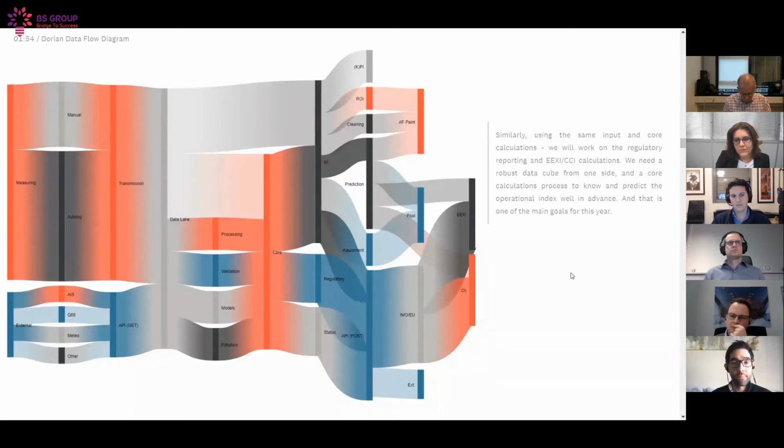Similarly, with the same flow, if we want to deliver the proper EEXI and CII in the next two years, we will have the same data to be able to predict and pre-calculate the indexes in the future. For us and for you, it should definitely not be that you find out at the end of the year that you are exceeding the CII, or going outside the limits. We want to predict it well in advance. We want to know well ahead that we are going off, and that we will have to change the operational pattern accordingly to adjust to it.